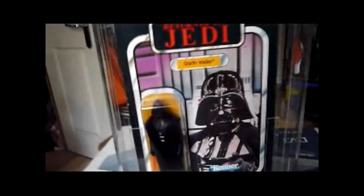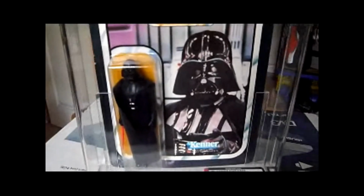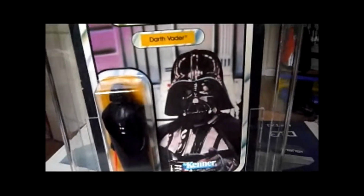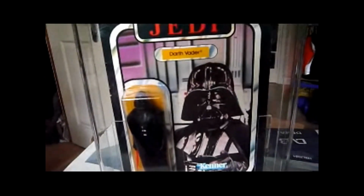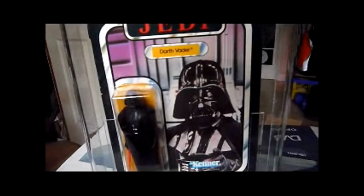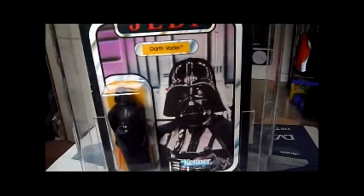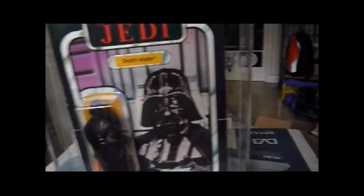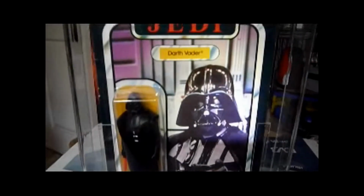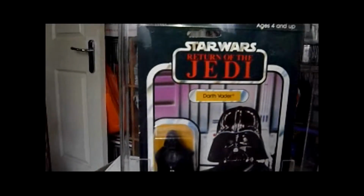So this is the Vader I was telling you about. This is the Return of the Jedi 65 back Darth Vader, 1983. It's got the second picture on it, which looks amazing. It's got a pinkish purplish tint to it, looks really good though. And there's the figure, Darth Vader on a Return of the Jedi 1983 card.